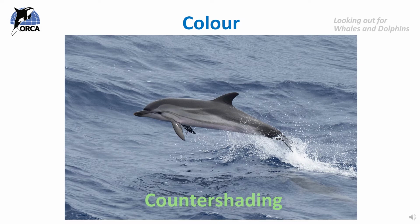Firstly, countershading. Many marine animals have a form of coloration that we call countershading. This is where an animal is a dark colour on top of its body and a paler light colour underneath. For example, this striped dolphin here is dark grey on top and its belly is light grey.